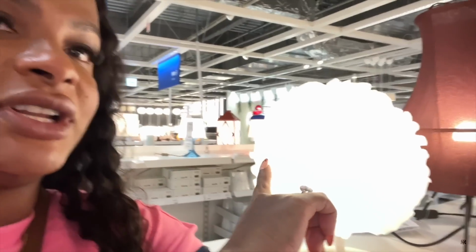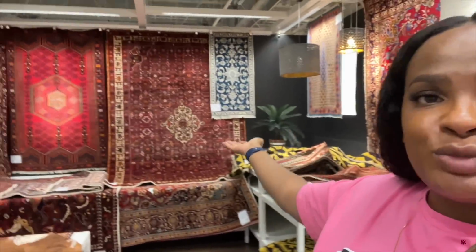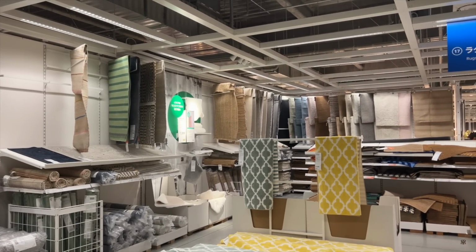This is pretty. I feel like I'm gonna get this and just put it somewhere. I don't know where, but it's not expensive, so I kind of want to get it. So I got my lights. I picked my lights. I'll show you what I got when I get home. So now I'm gonna look and see if I can actually get a rug in here, because look at these Persian style rugs. Like, hello. I must can find a rug inside here. Something to fill up and put in the car and go home.